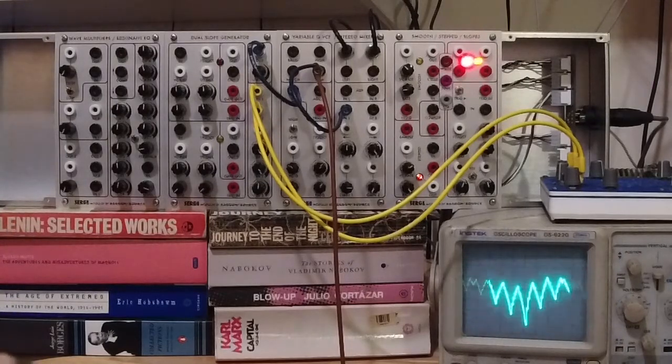Can 3U and 4U modules work together? Sure, yeah. You'll have to convert the signal from an eighth inch cable to banana. And there are boxes and modules that do that.